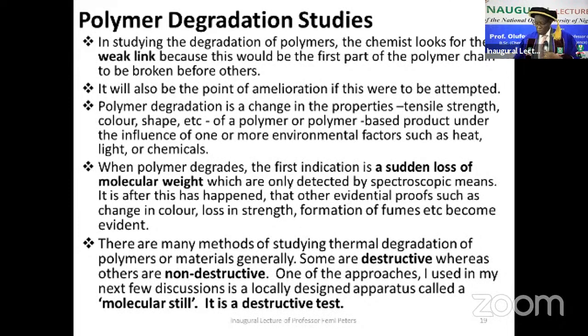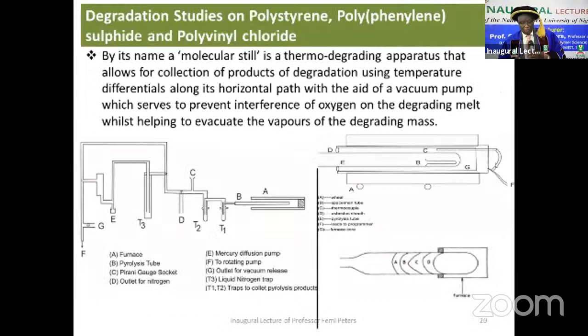One of the approaches I used in my next few discussions is the locally designed apparatus called the molecular still. It is a destructive test. By its name, the molecular still is a thermodegrading apparatus that allows for collection of products of degradation using temperature differentials along its horizontal path with the aid of a vacuum pump, which serves to prevent interference of oxygen on the degrading melt whilst helping to evacuate the vapors of the degrading mass.